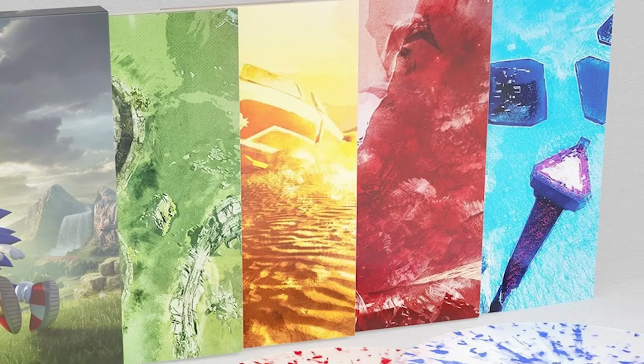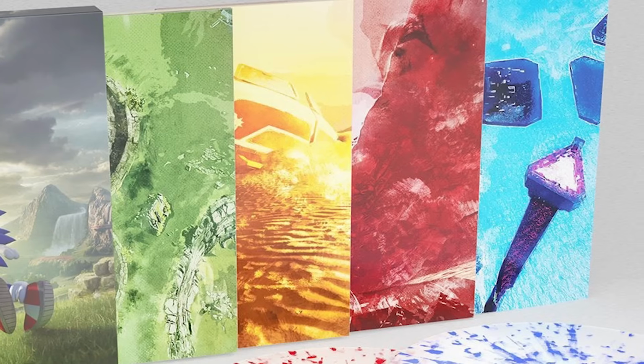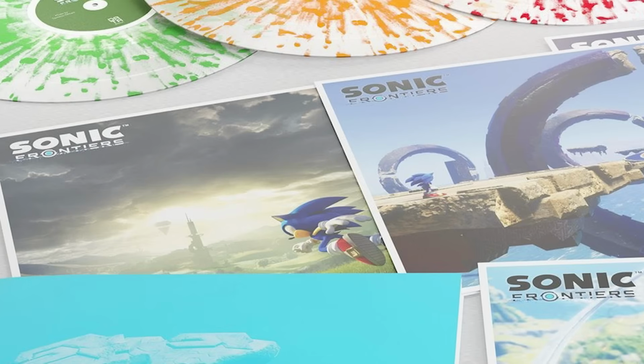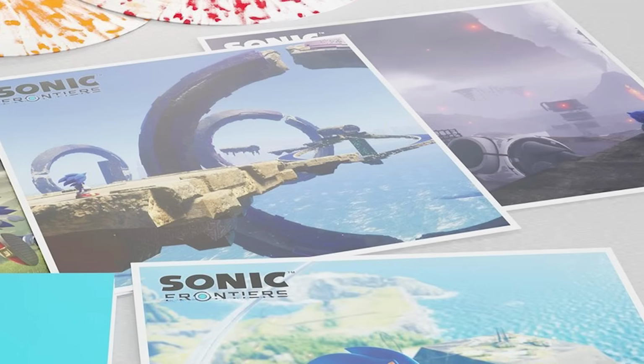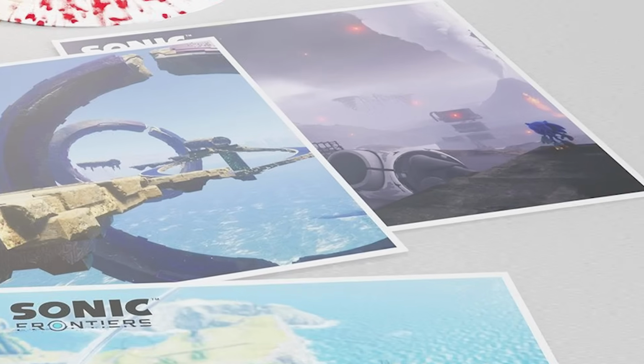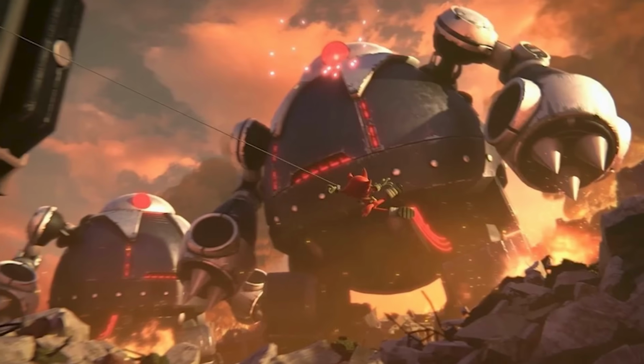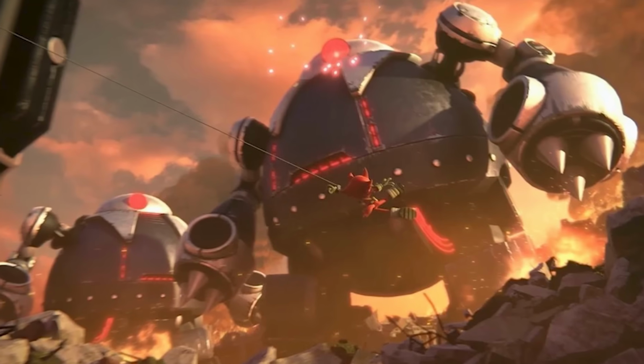Maybe the final one is being kept secret, being kept mysterious, but then if we scroll down just a little bit more, we can see, is that a Death Egg robot hand right there? And it looks like there's a Death Egg Sentinel out in the distance as well. Now, the Death Egg Sentinels were quite a major part of the scenery in Sonic Forces.